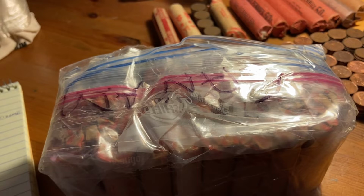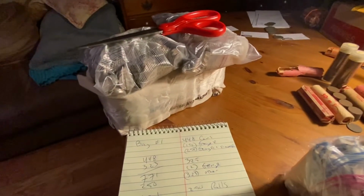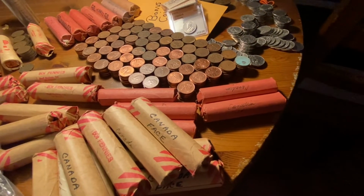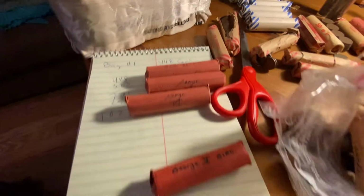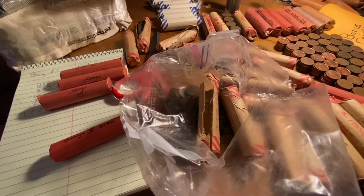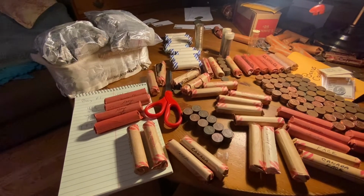And this bag actually has nickels and pennies. So I'm going to open it, separate the nickels, count the pennies, and then I think that bottom one has some more pennies in it. Okay, most of them say Canadian Canada face, and 3 of them say George VI, and 1 of them says George V circulated. And then 2 broke open in here, so I'm going to pull these out, make sure there's 100 coins, and then we'll count them up. And $15 more.